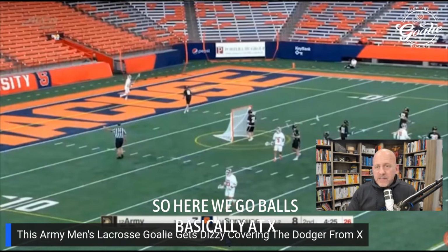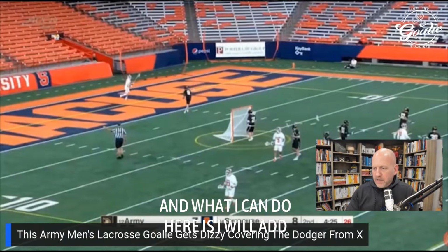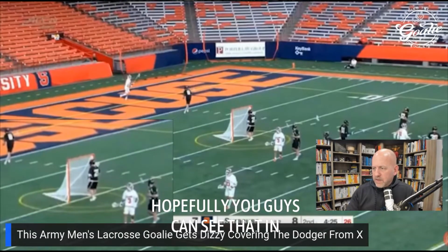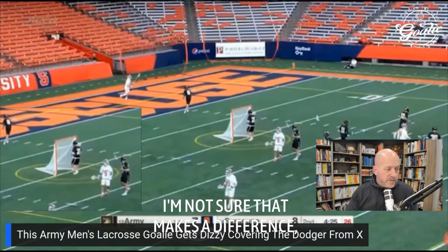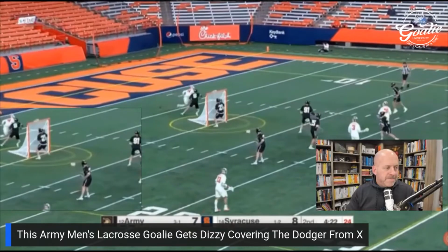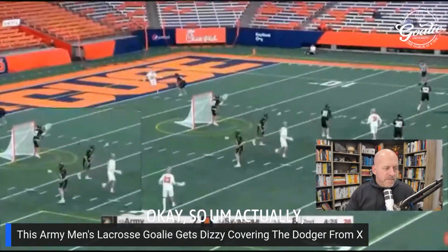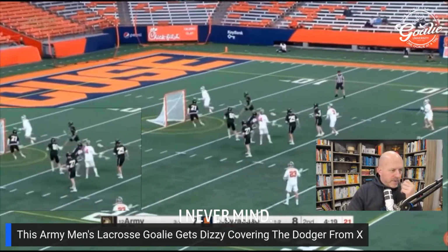So here we go. Ball is basically at X, and watch the goalie. What I can do here is I will add a source, and see if that helps us a little bit. Hopefully you guys can see that. Put it up a little bit. I'm not sure that makes a difference, but here we go. So watch the goalie move. Actually, I might have a replay here too. No, never mind, I edited it.